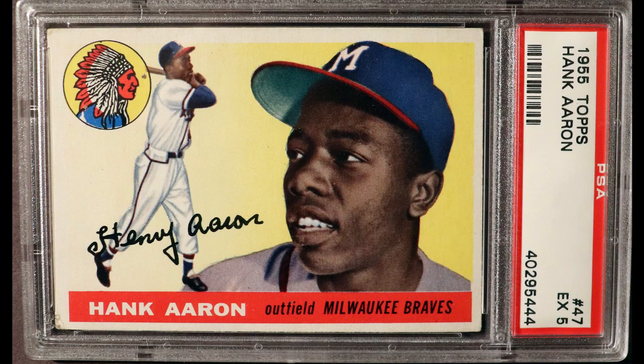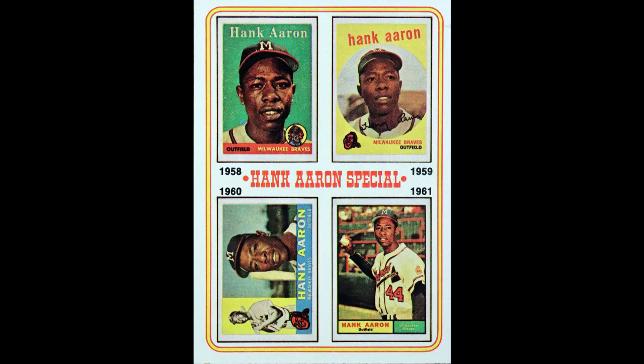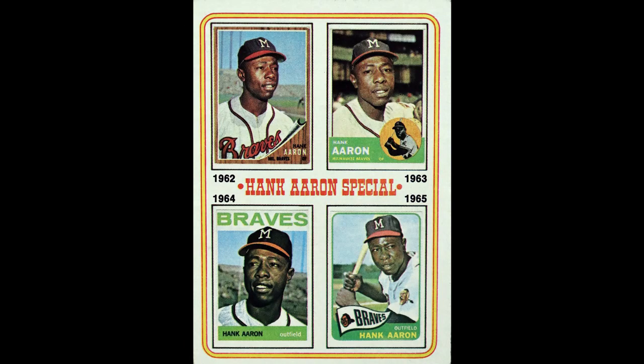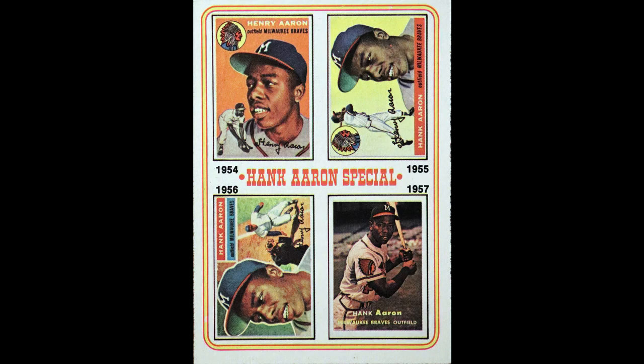This is a card that I first discovered when I was a kid, when the 1974 Topps Hank Aaron Specials came out, and it listed all of the previous Topps cards of Aaron's from 1954 all the way to 1973. This card was on the very first Hank Aaron Special card, and boy, I didn't think I'd ever actually get to own it.